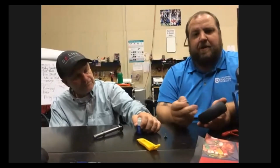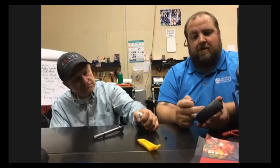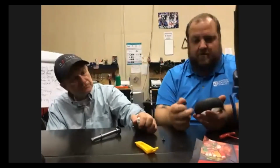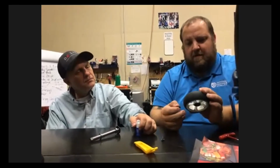One nice thing about the bearings that they use is they're sealed. So you don't have to pack bearings anymore. If the bearings go bad, you replace them. They're fairly cheap. They're made in China and everything. So they're pretty cheap.